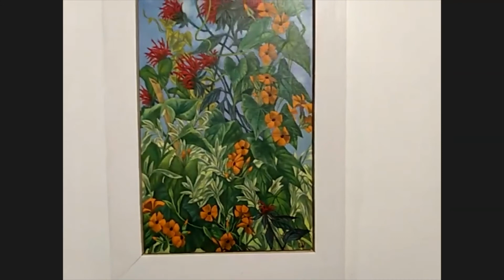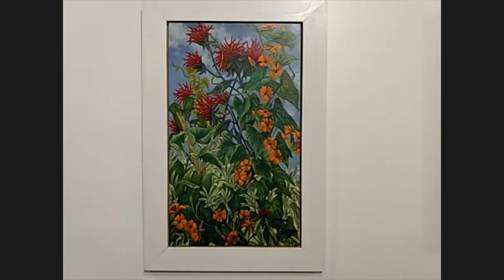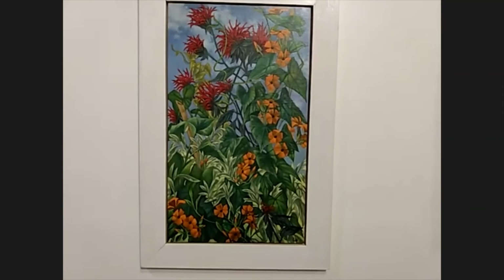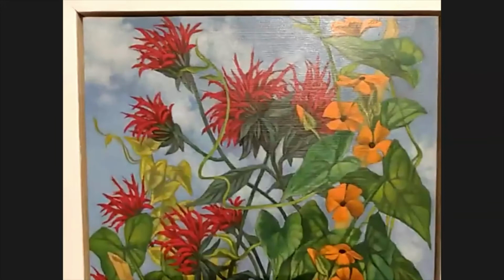And then this painting that Tina is showing, that's similar. All of those plants were in my garden. They grew together like that. This is for me more of a design. I love the color. There's no depth in the painting in terms of actual structural depth. And I just love the color and the distribution of color. And so I just painted it, and then added in a sky.